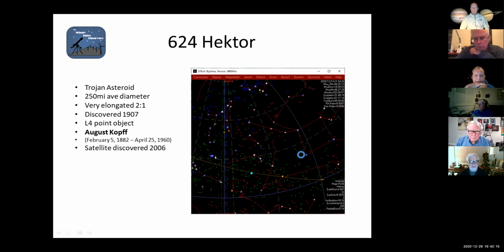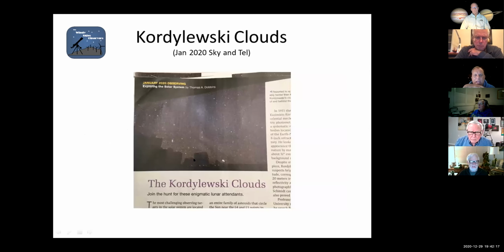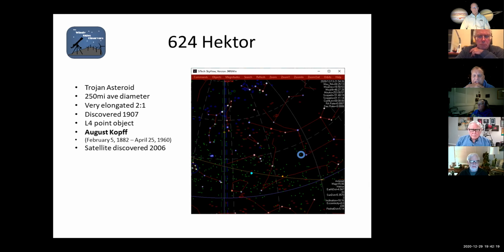And so would that appear kind of stationary because it's at the Lagrange point, or does it move around? No, it's more or less stationary with Jupiter. So if you could speed things up, this would move exactly the same as Jupiter.